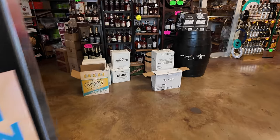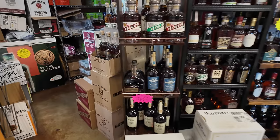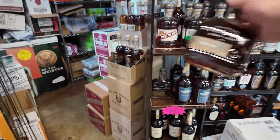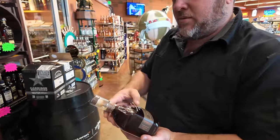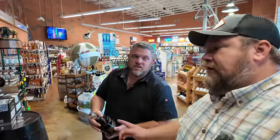Ooh, fancy stuff over here. Oh, look at there. Right off the bat, we got a Woodford Double Oak pick and an Old Forester single barrel barrel strength. Have you ever had a Woodford Double Oak pick? I haven't had the Double Oak, I had a different one. Have you had just general Double Oak? I don't know. Okay, that's a good bottle.